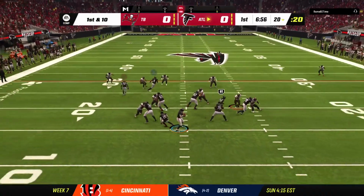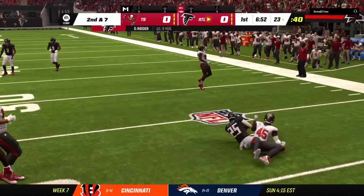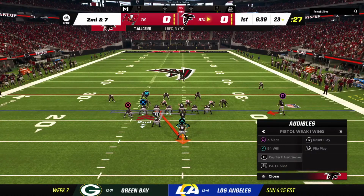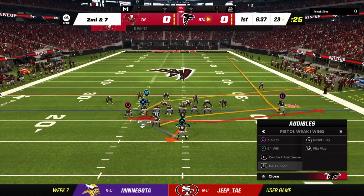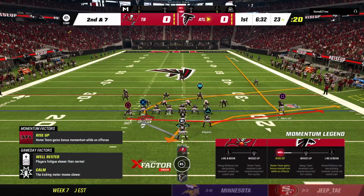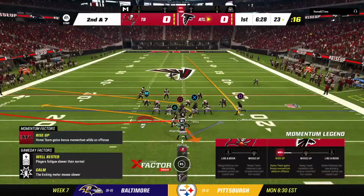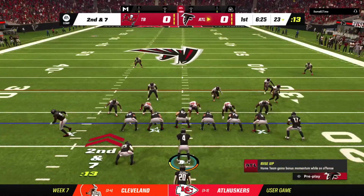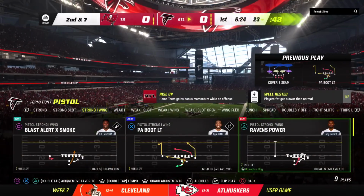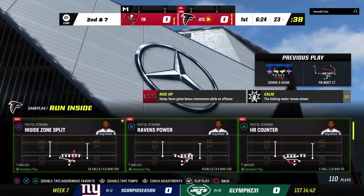Now a play fake here on first down. Dumps this one off to Algier. And he'll be tackled at the 23 after a gain of 3. Now 2nd and 7 from the 23. And now the Bucs deciding to take a timeout defensively. They'll have 2 remaining as we step aside here in this first quarter.